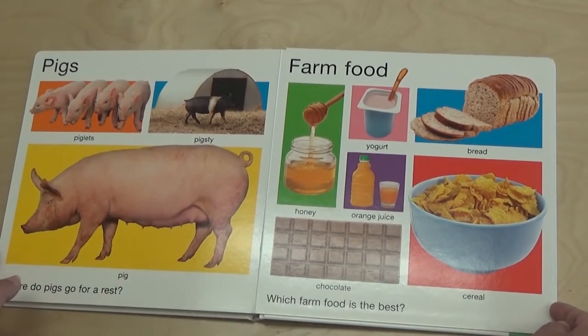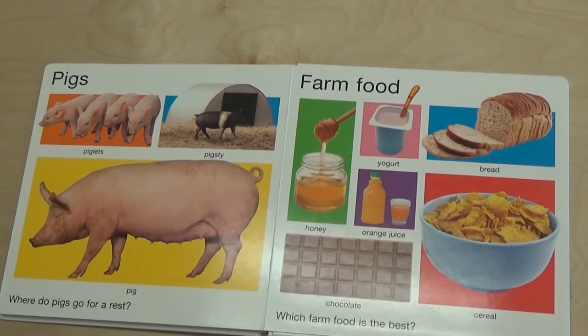So those are some things about the farm. I wonder if you're going to visit a farm one day.